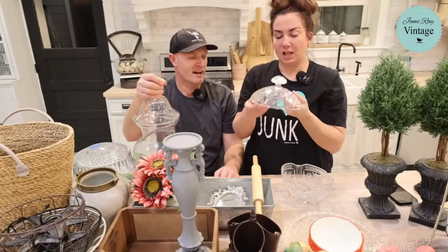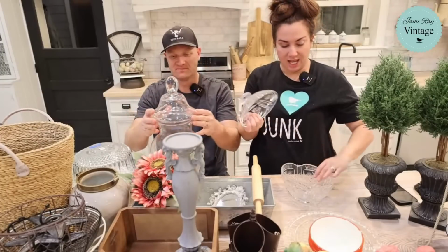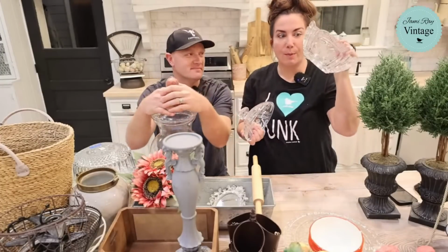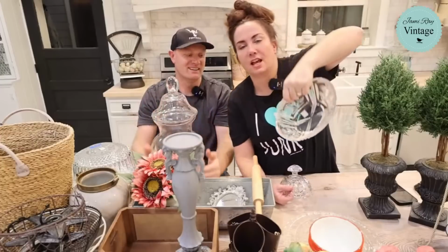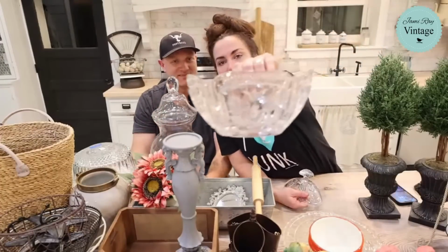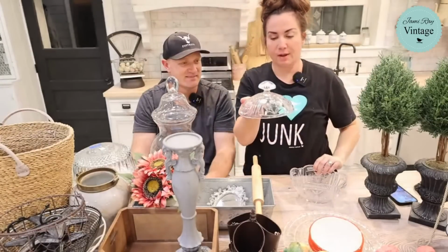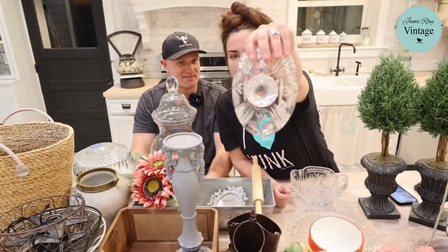But anyways, I looked all over the store trying to find something to match with it. I was just going to put it with a plate. And then I found the actual bottom. And is it not embossed? What's it called? Etched crystal. It's really pretty. Nice and heavy. And then my favorite part is the knob on the top.